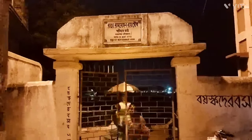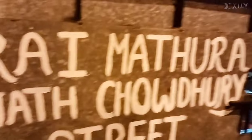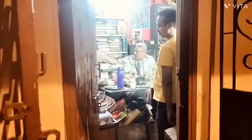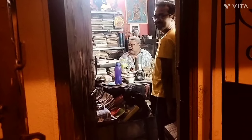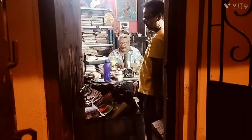Good evening. I'm again standing near this Raja Ram Mohan Roy Ghat in Kolkata, and you can see the surroundings over here. Very serene and splendid. So I'll be entering Showman Nath's space for the second time, and yes, something special is going on inside. A group of collectors of dolls and other things from all around Bengal are here.